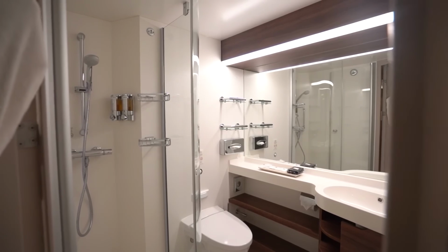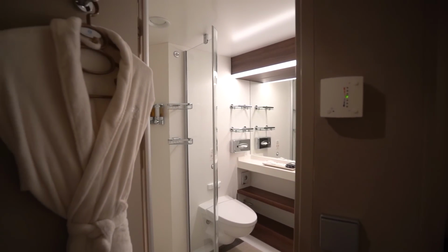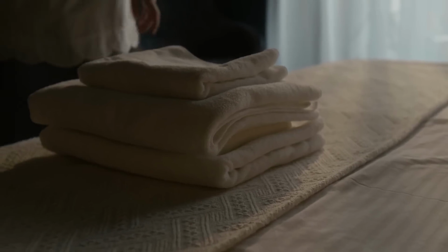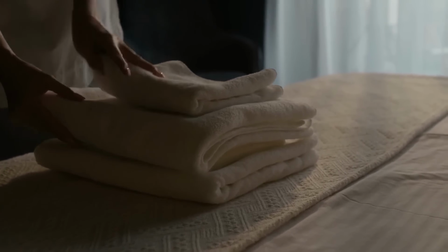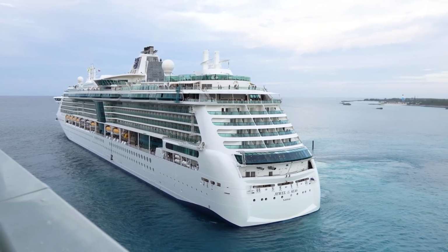By now, your cabin is optimized and your rhythm is locked. But the pros? They finish strong because there's one final move that separates the amateurs from the ones who make cruising look effortless. They prime tomorrow before it happens. Here's what that looks like.